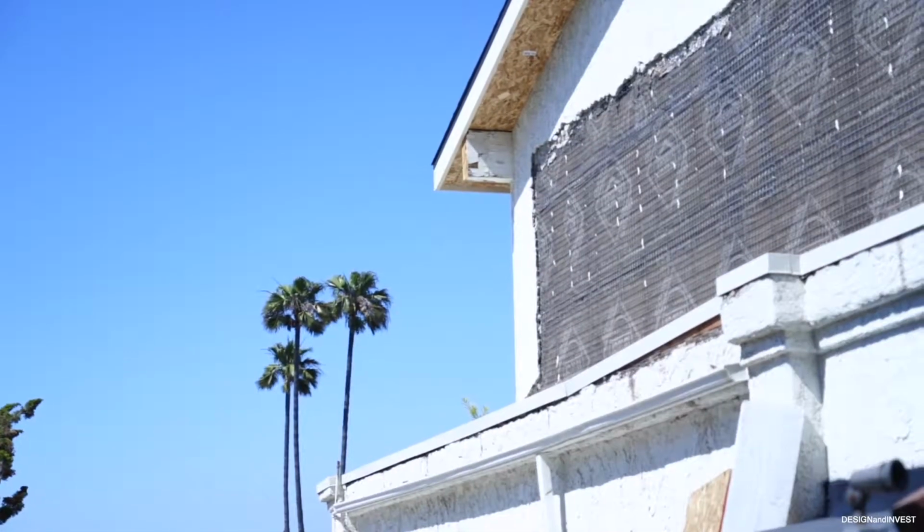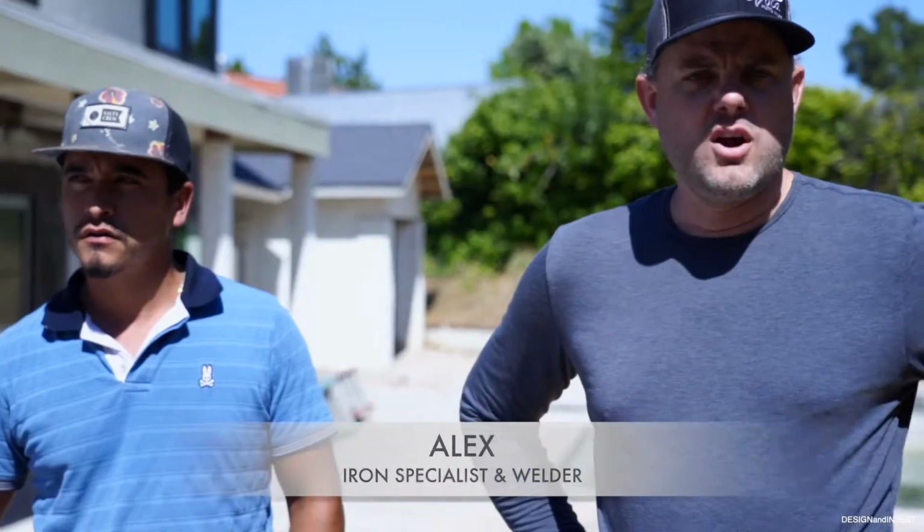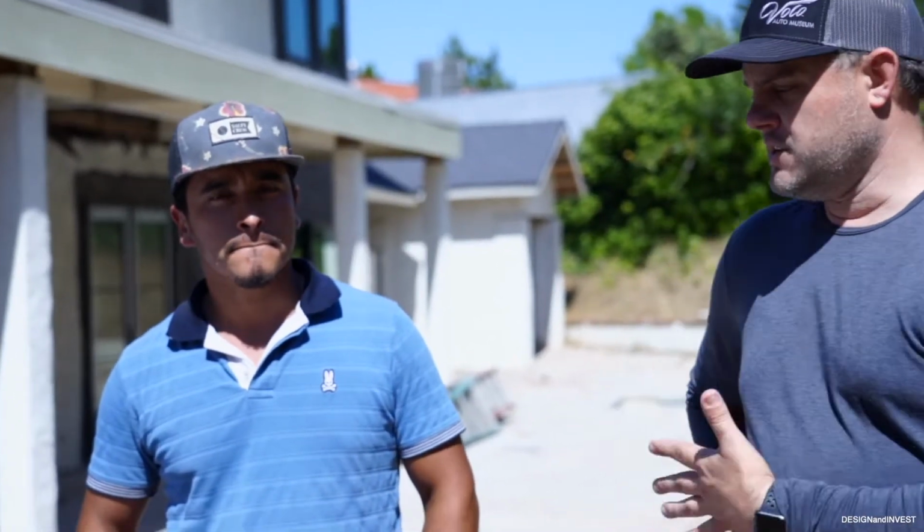All right, I'm here with Alex, the iron welder guy. We're going to walk around the property, discuss the scope of work, and make sure he's got all the facts he needs to just run with it. He does a lot of work for this developer client already, and he's a good dude. So we're going to go through, make sure he's got the scope, and go from there.